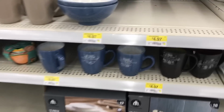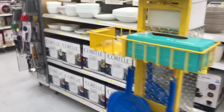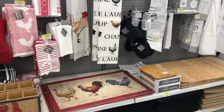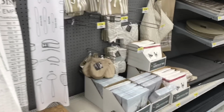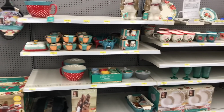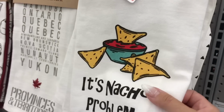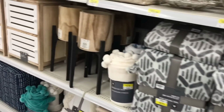Oh, I like this matted mug, but I don't need any more mugs. The shelves are looking pretty bare. This looks new, so it looks like they're doing a revamp and bringing stuff out. These are newer at our store. I hadn't seen them before, so it'll be interesting to see what gets put out in this area. I like the Canada stamp on there.